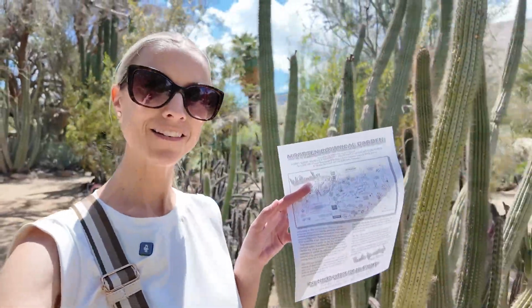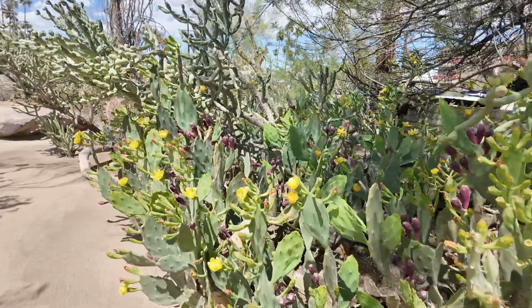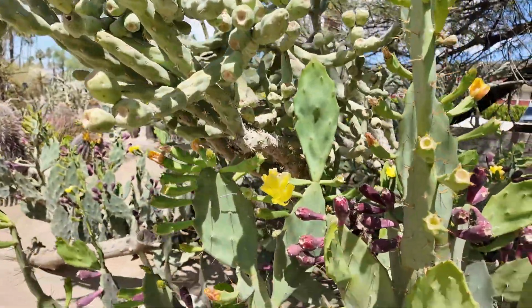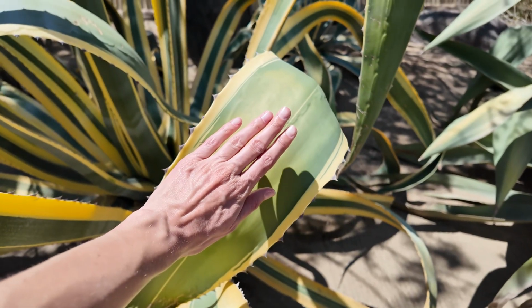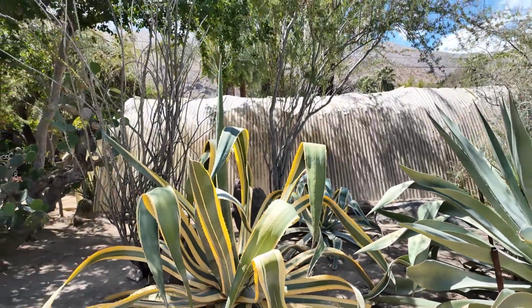They give you a little map and everything. Like a little hike. Love it when these cactus are blooming and their flowers. They're just so pretty. And apparently you can eat the ones that are red. Just to give you a feel for how big this plant is, it's bigger than my hand. It's massive. It's even taller than me.